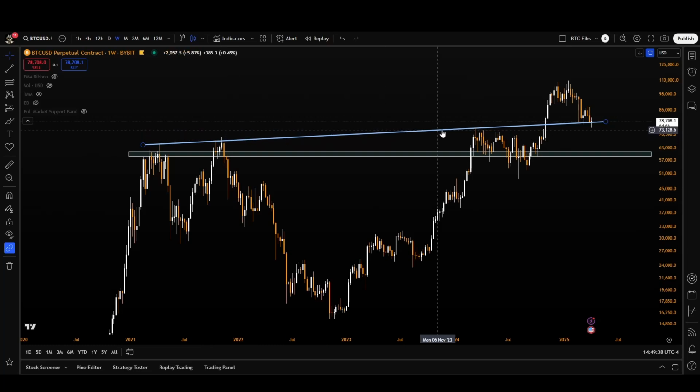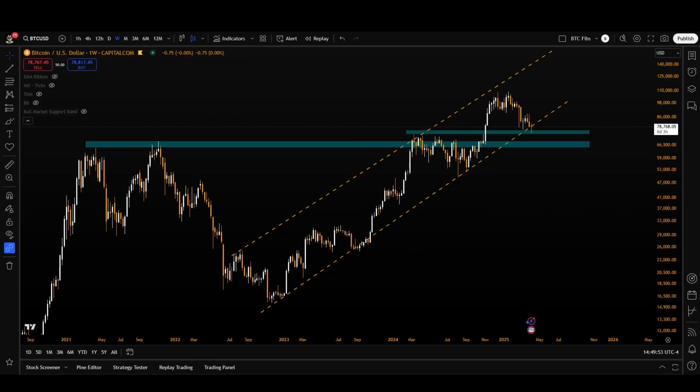Touch point, blasted through this, and we're currently bouncing on this right now. We're really just lollygagging on this at this moment in time. No major decision has been made, but it looks like we're really trying to hold these macro supports on the weekly time frame, which in the higher time frames is definitely a good sign, and I'll show you something super important a little bit later on.